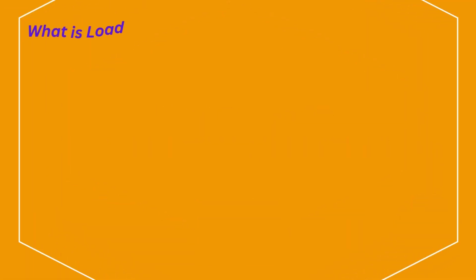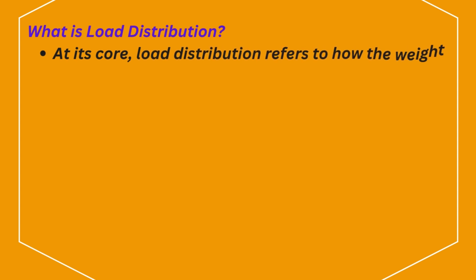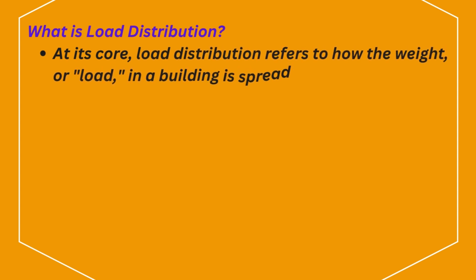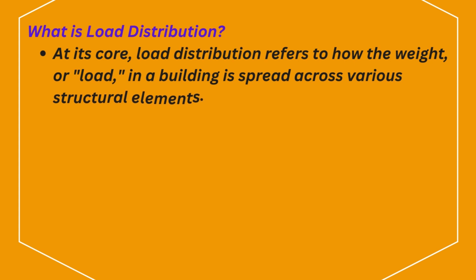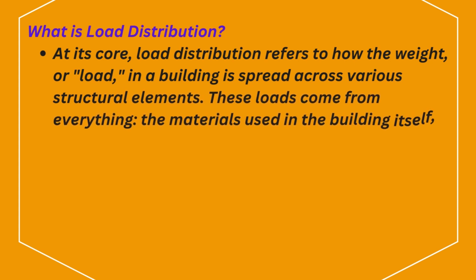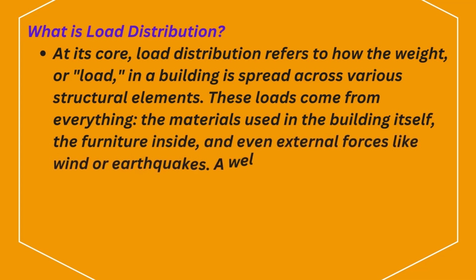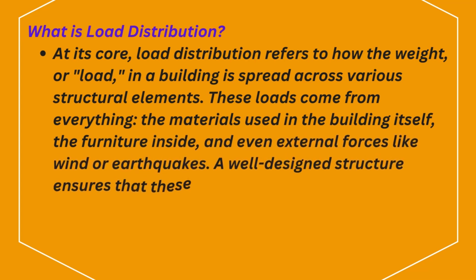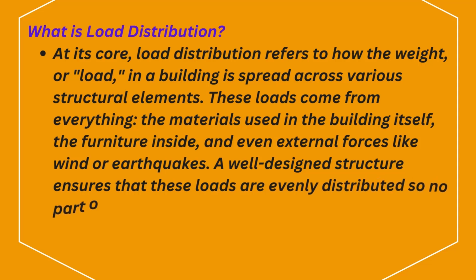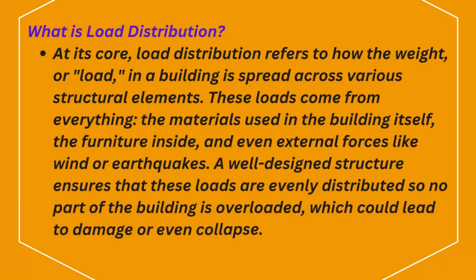What is load distribution? At its core, load distribution refers to how the weight, or load, in a building is spread across various structural elements. These loads come from everything: the materials used in the building itself, the furniture inside, and even external forces like wind or earthquakes. A well-designed structure ensures that these loads are evenly distributed so no part of the building is overloaded, which could lead to damage or even collapse.